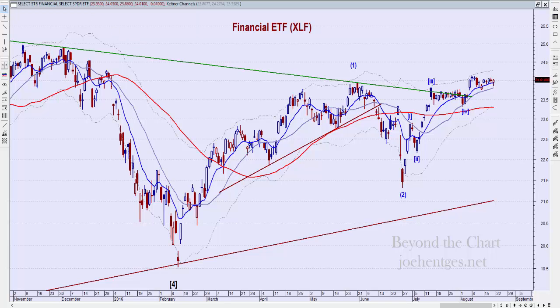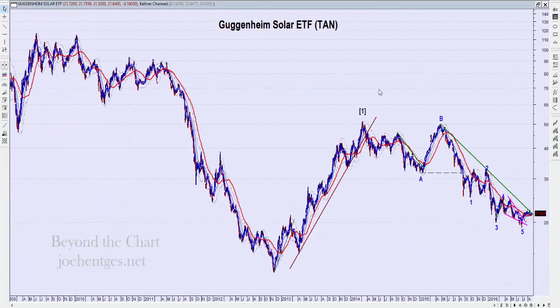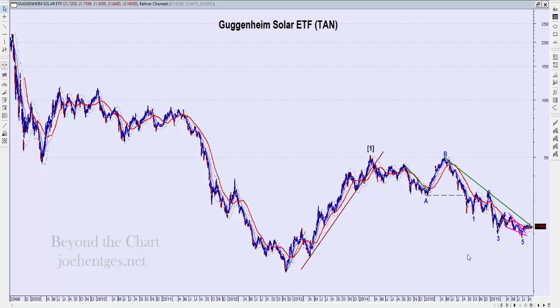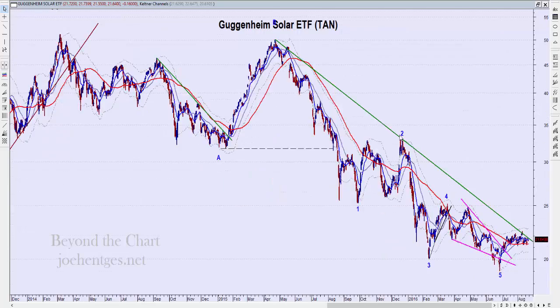All right, let's take a look at TAN, the Guggenheim Solar ETF, looking at the solar stocks. So here's all the trading I've got on TAN. I believe that's all of it. Hopefully that's all of it. Let me turn it into a weekly chart. Yeah, it's into 2008, the beginning of 2008.